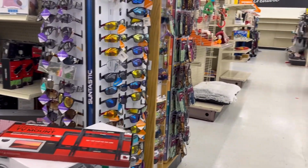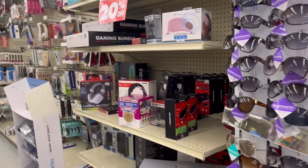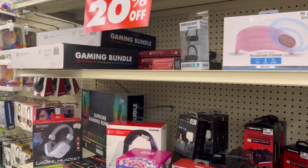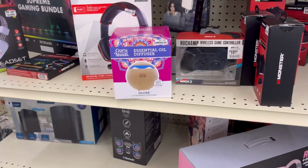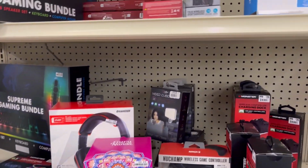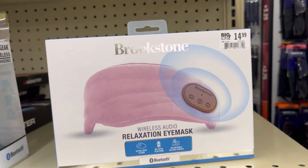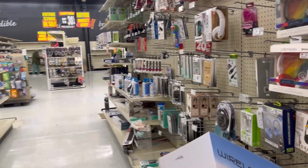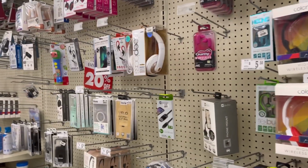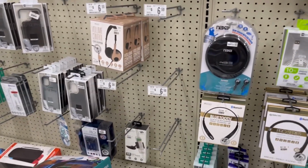Sunglasses. I think I went down the electronic aisle. Wasn't a whole lot. But, yeah. Well, they got a lot compared to what they got in the other departments. But, no, I don't want anything from over here. I'm just looking. Oh, my goodness. Look at this. It's the same old crap.